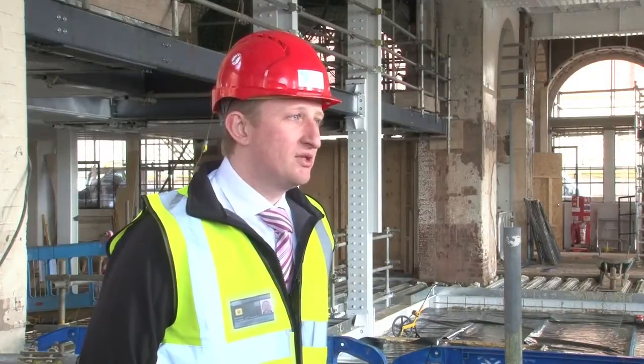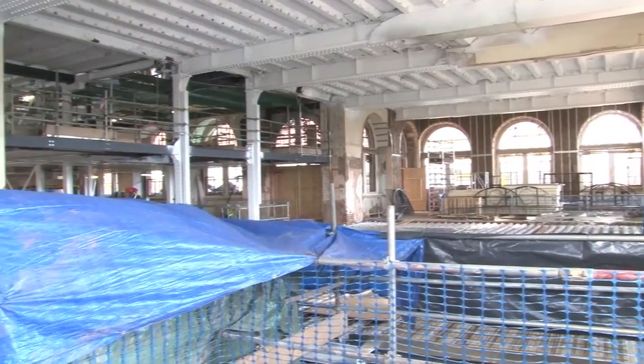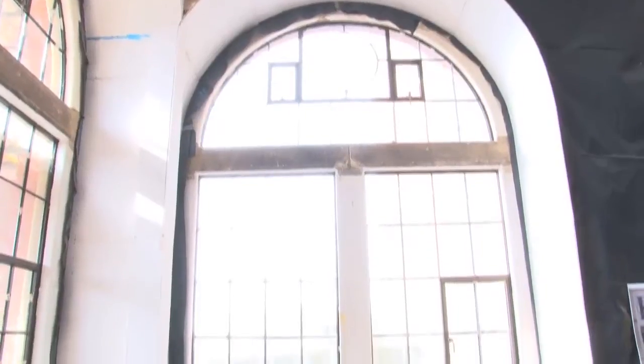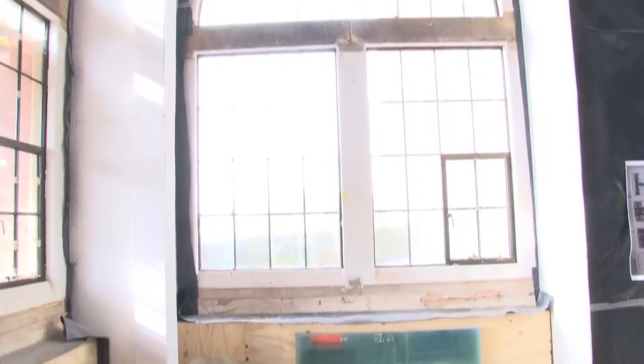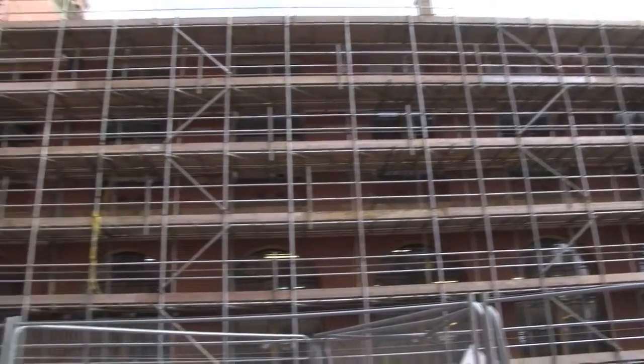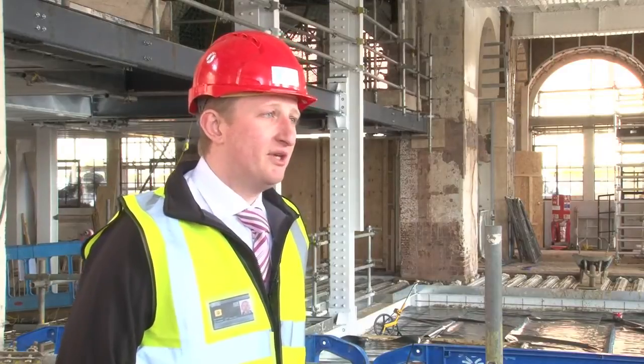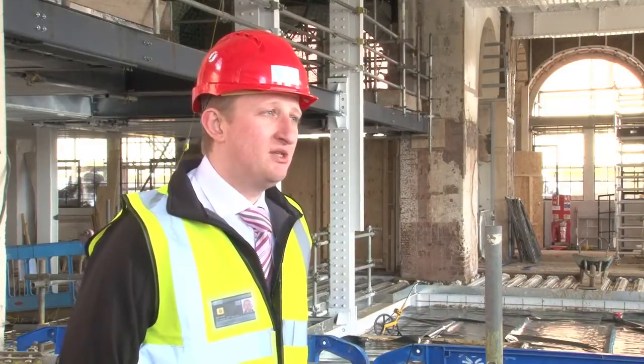And then inside, structurally, we've taken out the old steel frame and brought in new steelwork through some of the windows, which are around 1200 to 600 mil wide. The steelwork itself is up to 2.5 tonne in weight and 14 metres in length. Some of those beams are spliced, but all of it has been manually lifted with a forklift and manually put in place with little cranes on scaffolding to create the new teaching space for the university.